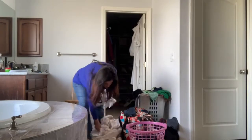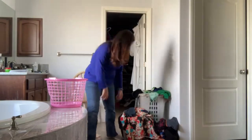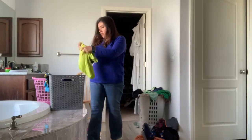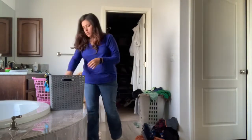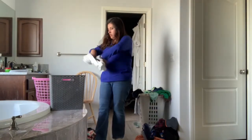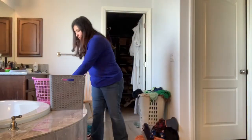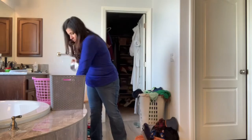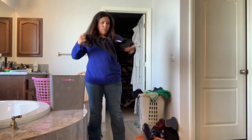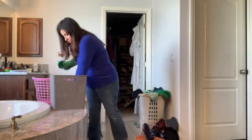So the part of my laundry routine that takes the longest is actually sorting. Now, I don't always sort super strictly. There are some days where I don't have a crazy amount of laundry and I just throw it all in together. I do, however, like to keep lighter stuff together and darker stuff together, simply because I find that when I do wash dark stuff with light stuff, the light stuff tends to look a little bit more dingy, particularly my whites. So I always like to separate those.